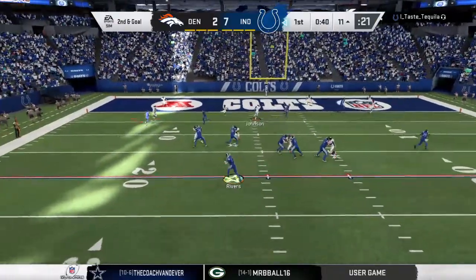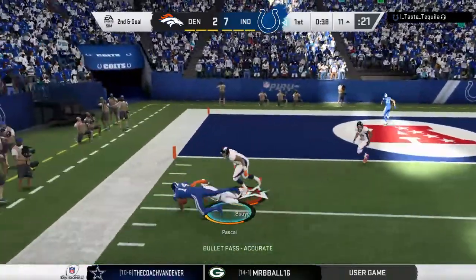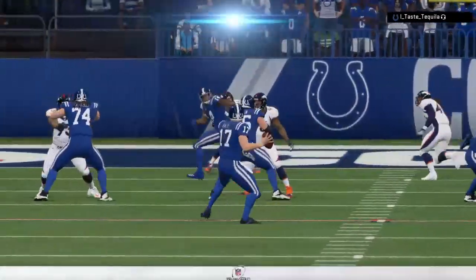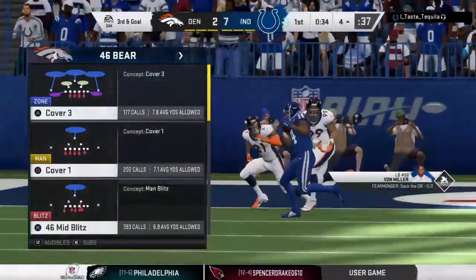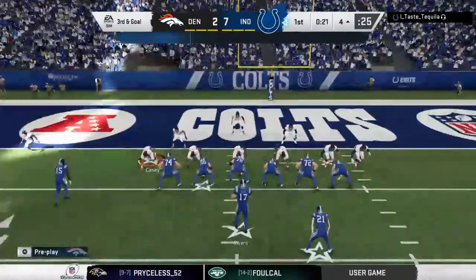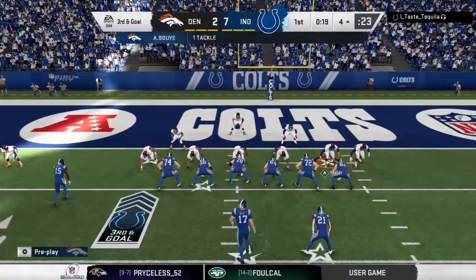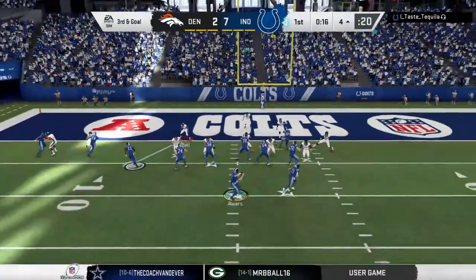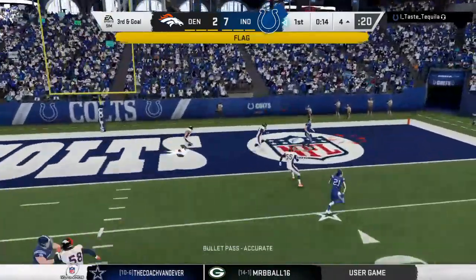Rivers to throw it. A good throw here, finding Pascal. And the stop will come inside the 5 at the 4. They'll wind up getting 7 on the completion, but they'll still be faced now with a 3rd and goal situation. A big play to start the drive got them in this position, but this defense has held firm since, and now it's 3rd and goal.